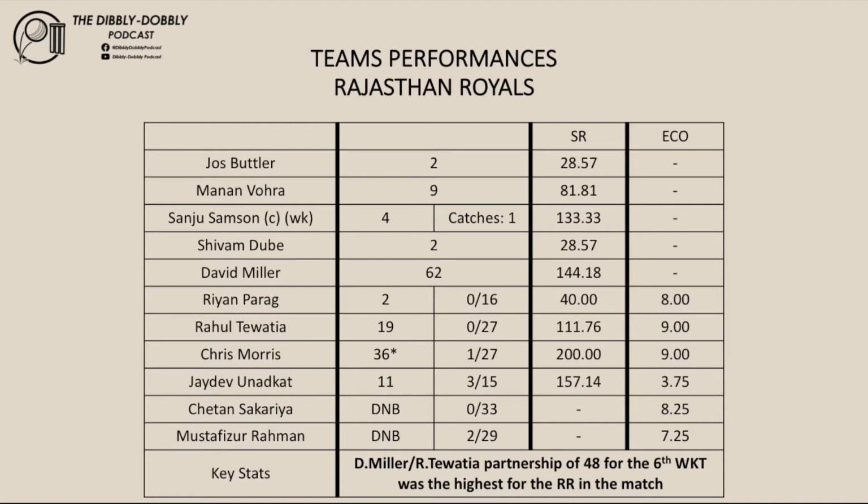So overall, the bowling attack was good. They executed their lines and lengths. They were consistent, which led to them picking up wickets at regular intervals. And that's a very good sign going forward for the Rajasthan Royals in terms of their bowling for the rest of this IPL. Let's talk about their fielding a little bit.